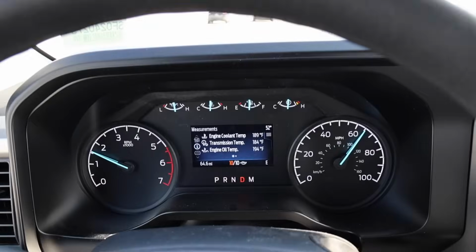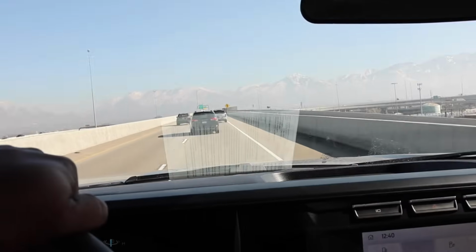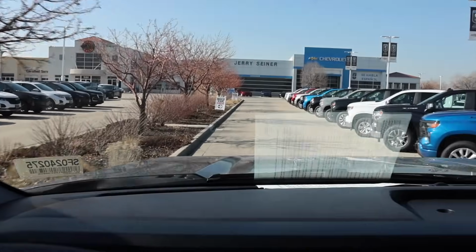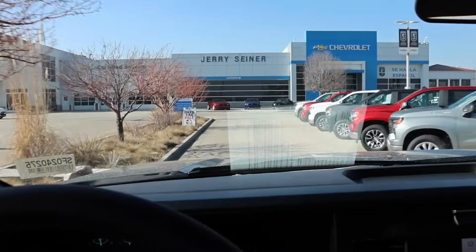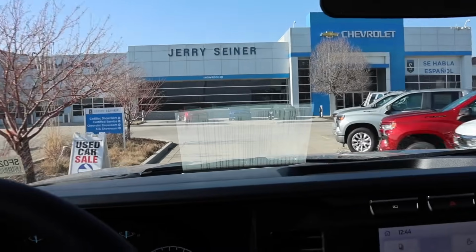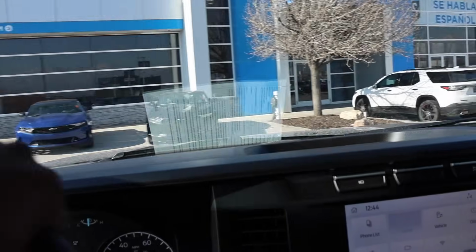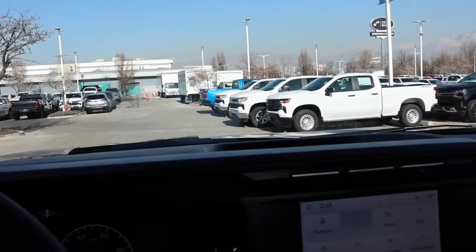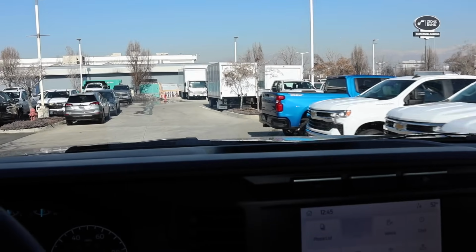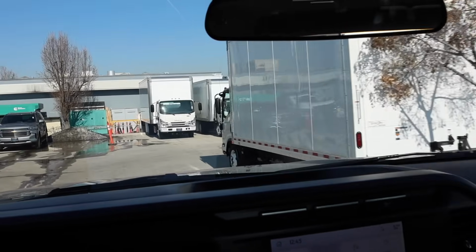But we should be back soon, and we're gonna jump in that Chevy and see how it performs against this Ford Super Duty. We just pulled back into the dealer, and I'm gonna show you guys where we end off at. This truck did really good, guys. This is the perfect setup, I think, for a gas engine with the tires, wheels, all that good stuff. So we'll stop. Hopefully this box truck doesn't move. But yeah, we'll stop right here. And there you go.